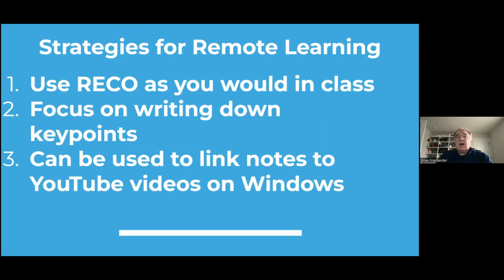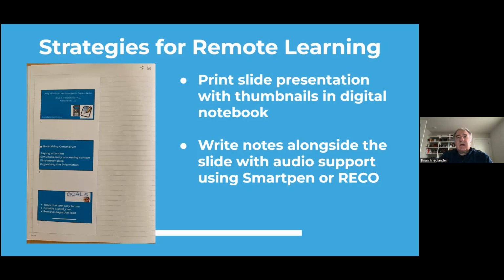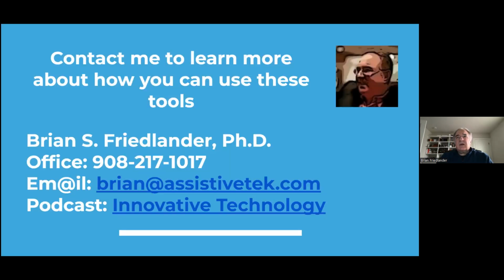So if you wanted to, whether you use a LiveScribe pen or the Rico, you can focus on working with the students to write keywords or develop legends with them so that they can just write those keywords and then use it as a reference to go back and listen to the notes. So here's an idea where you can take thumbnails and basically paste them into the digital book, and then the student can use either LiveScribe pen or the Rico and write the notes on the side in the column. And then it's a great way to, in a sense, link the slide with the notes.